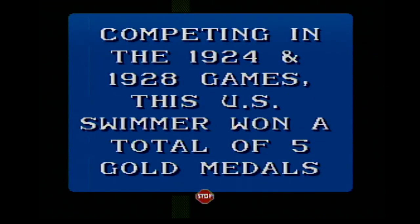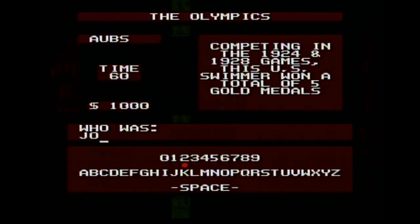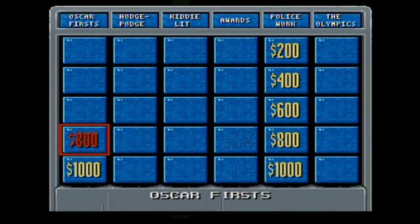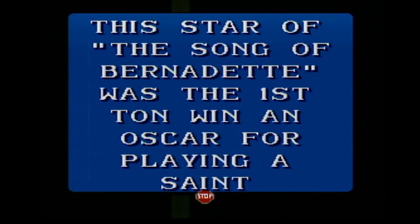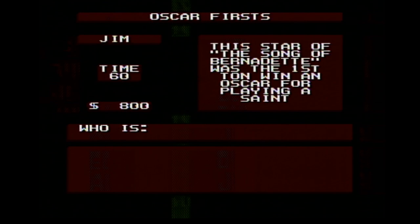Competing in the 1924 and 1928 games, this U.S. swimmer won a total of 5 gold medals. Who is Johnny Weissmuller? Let's have Oscar firsts, 800, please. The answer is: This Song of Bernadette star was the first to win an Oscar for playing a saint. Jennifer Jones.